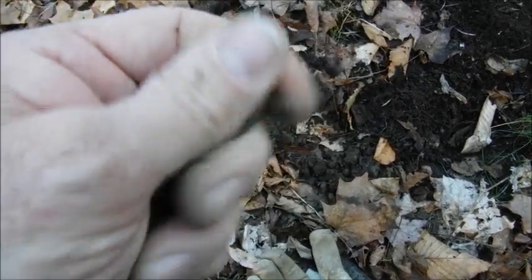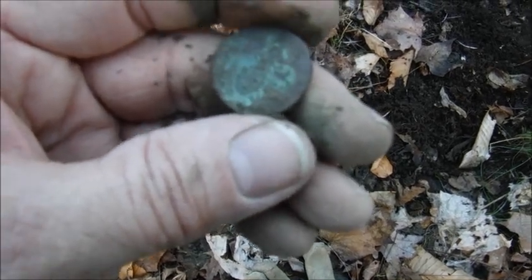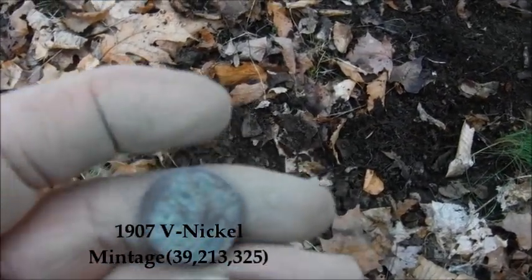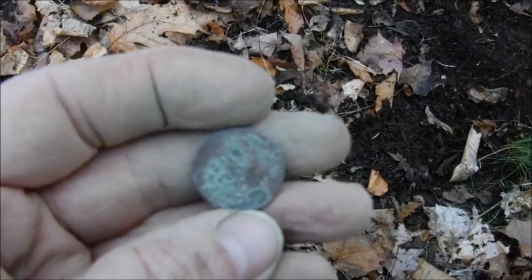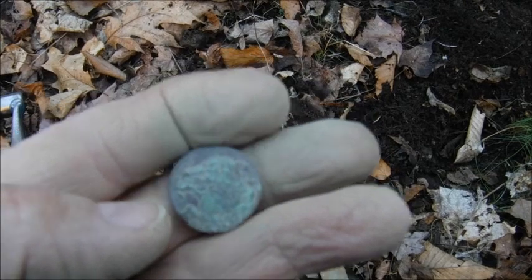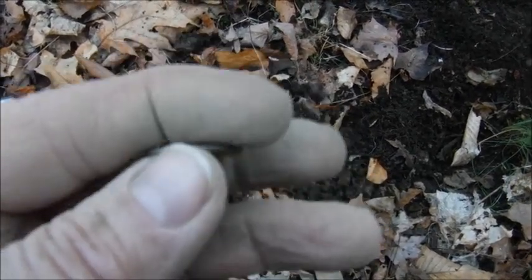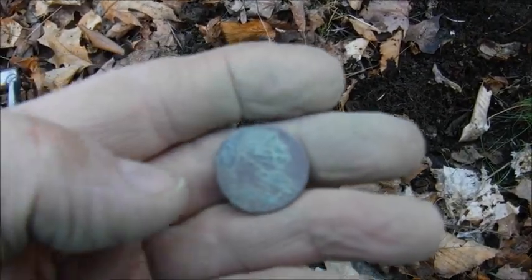Looks like a four-leaf clover on it or something. I don't know. Let me brush it off and see. It's a nickel. Yeah, it's a V nickel. There's stars around there and a Roman numeral 5 on there. Yeah, it's a V nickel. It's really corroded. There's your head, stars around it. Flip it over. You can see the V in there.